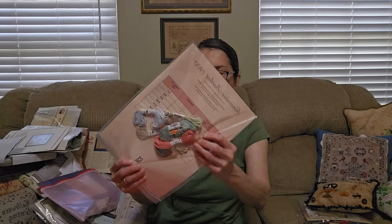Threads of Gold. This is Jeanette Duncan Gosman. That's a second copy, so I'm going to get rid of that. Oh my God, how do I have a second copy? This is another Scarlet Letter, Memento Mori. Not for the faint of heart.